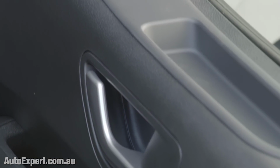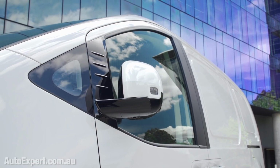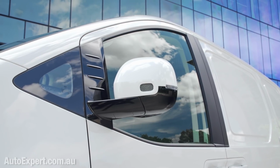The sills on the doors are really quite low relative to the seat height as well. And on the plus side, in relation to that, it's excellent for external vision, and it makes the cabin seem quite open and airy. On the minus side, however, you can't crank the side windows right down.